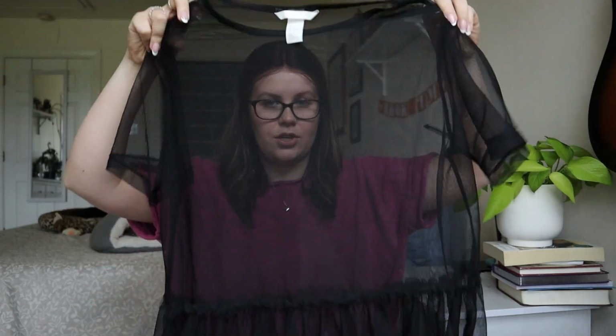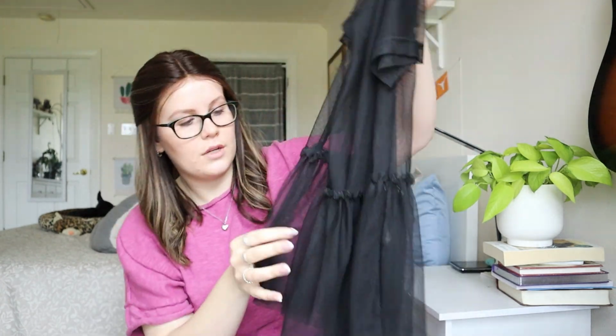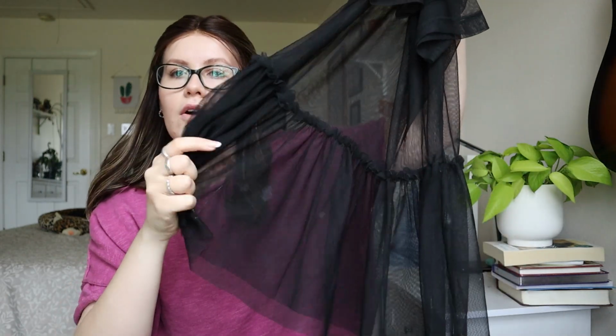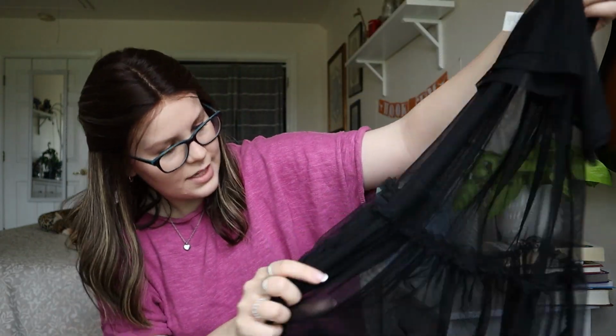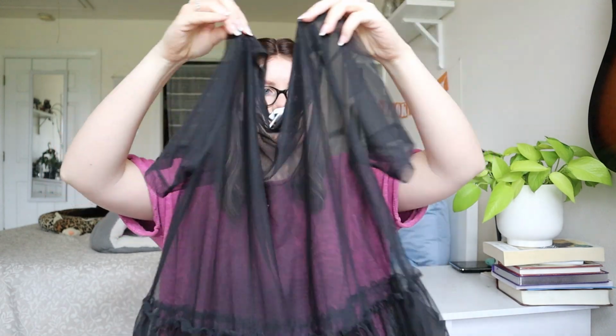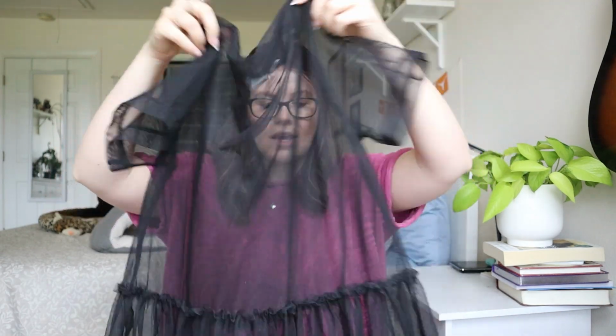H&M. Okay, this is cute. Oh wait, hold on. Okay, I thought I saw something. Oh yeah, okay, I see it. It's like a paint stain. I don't know what that is, like deodorant or paint stain, but it's the sheer peplum blouse. This would be really cute for a festival if someone was doing festival wear.